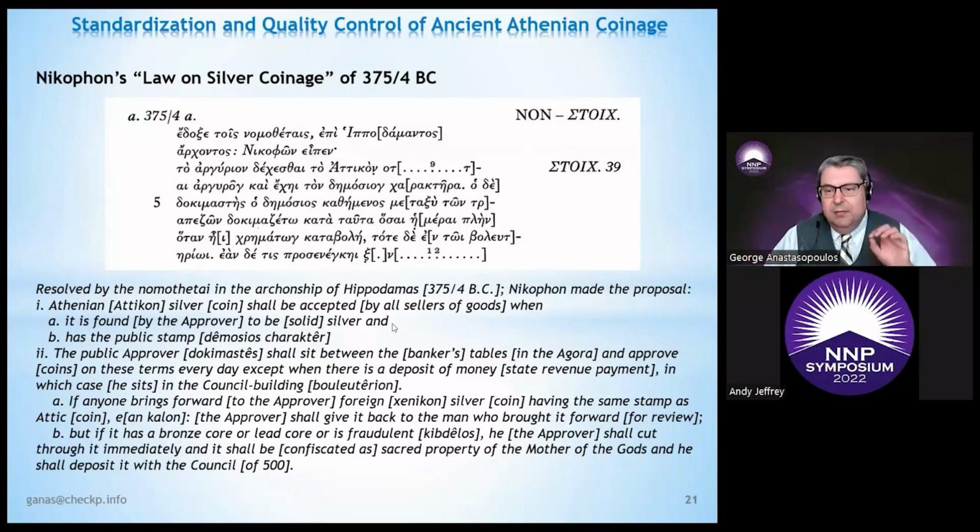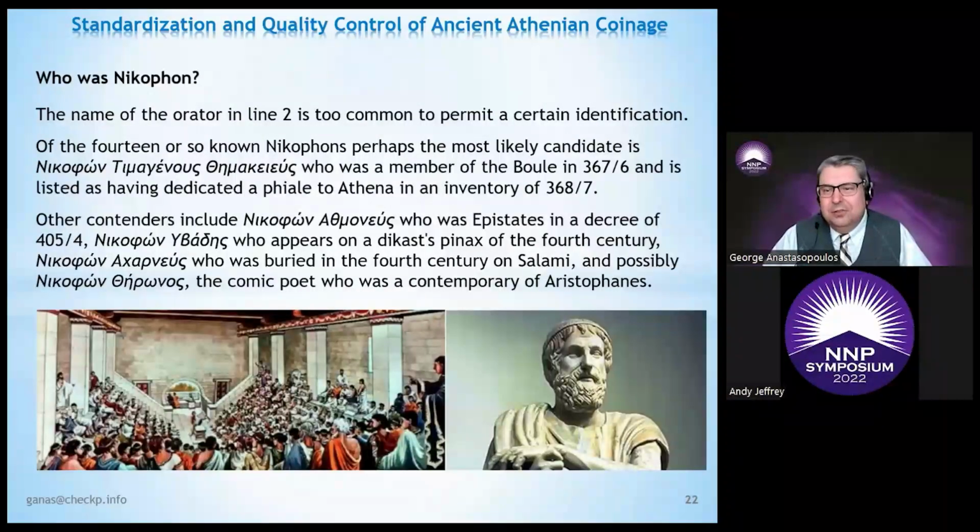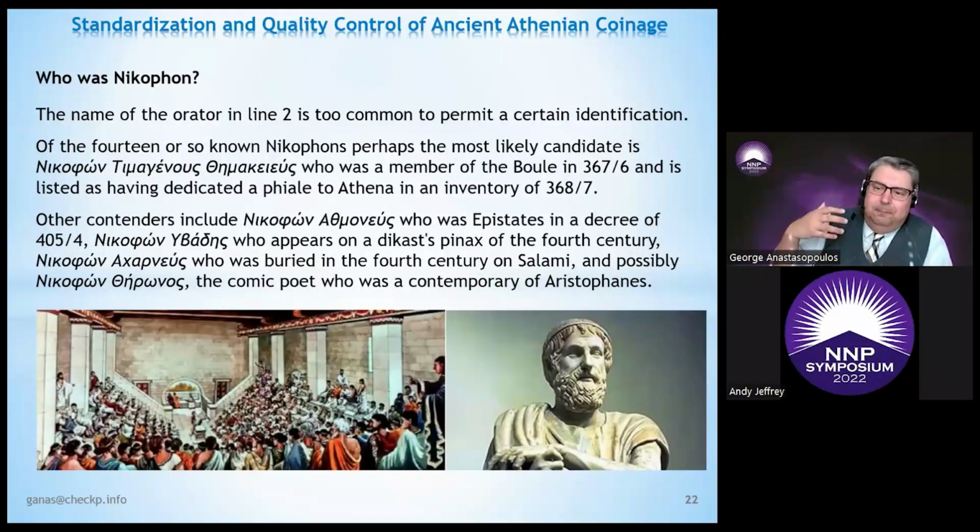So there is a full detailed description, even where they sit and what day they're going to go and do the testing and the process and so on. So we are talking about this Nikophon specification, Nikophon standard, Nikophon law. Who was this guy? Why do we call it Nikophon?